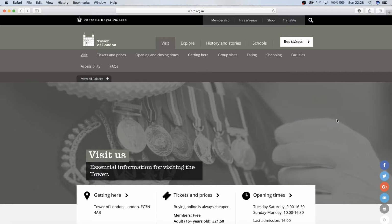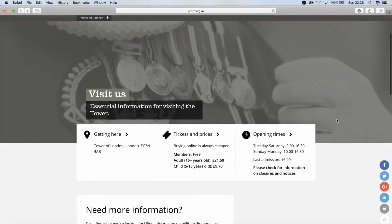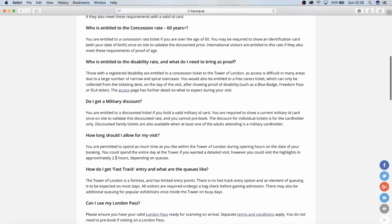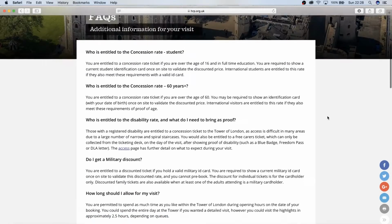Tours are available, but they take roughly 3.5 hours. So if you are going to do that, schedule for it. If not, just go along Tower Bridge and you can get some nice views inside the Tower of London grounds itself. So just go and get some pictures of it.